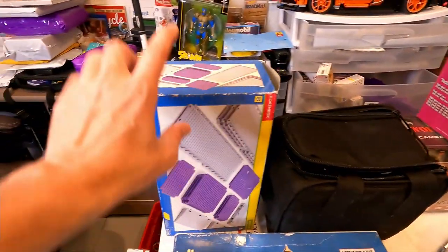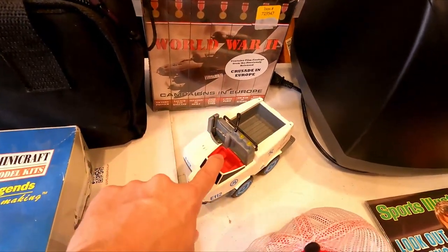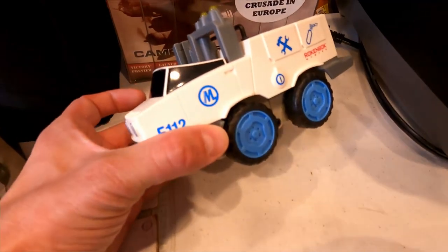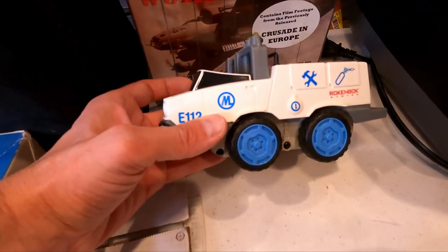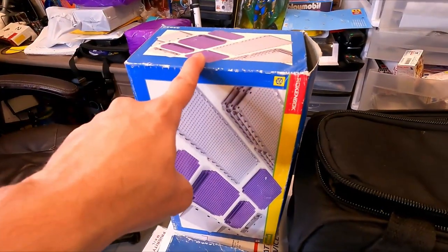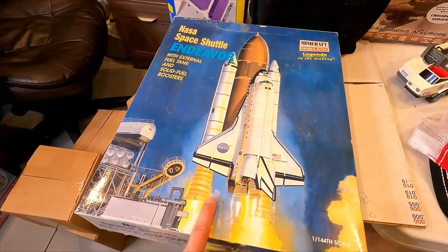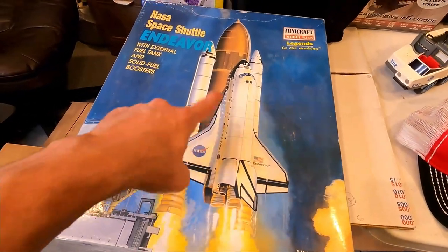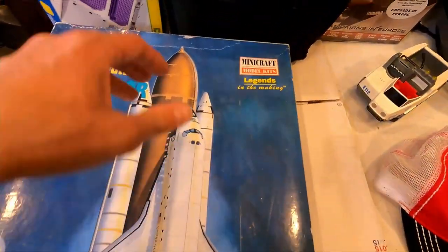I sold two different things. This was a kit and this one was the vehicle. The vehicle sold for $27. It's a little transport thing. There's a little receiver that goes here. Anyways, $27. This one sold for $27 as well. The NASA thing sold for $38. It's a kit of the space shuttle, and it's open box, but it is brand new, never done.